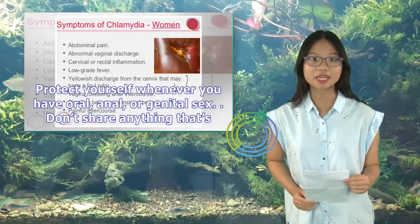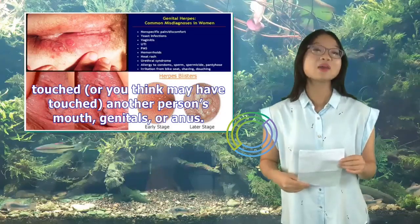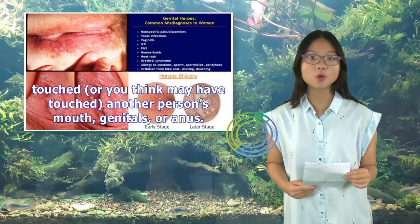Protect yourself whenever you have oral, anal, or genital sex. Don't share anything that's touched, or you think may have touched, another person's mouth, genitals, or anus.